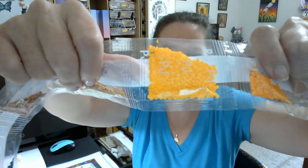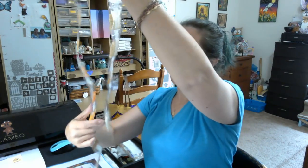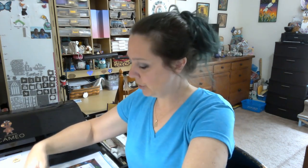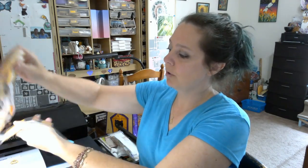Love that shade of yellow right there. That is an awesome, awesome shade of yellow. All right. So there you have it. 16 colors in our adorable little cheeky dude, which I am looking forward to completing at a later date.